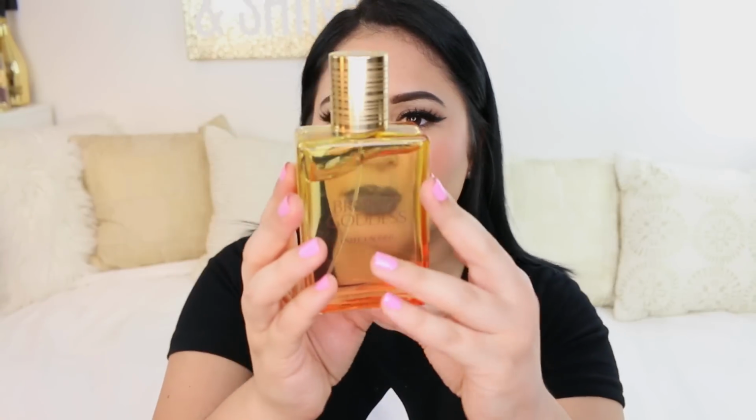It's crazy because when this first launched and all of the Bronze Goddess stuff came out, I was obsessed with spraying this and I wanted it so bad, but I just was like, do I really want to smell like the beach, like super summery? I was iffy about it, but I always go into Macy's and try it on, and it just looked so freaking pretty. Okay, is it me or does this look used? Does this look used?